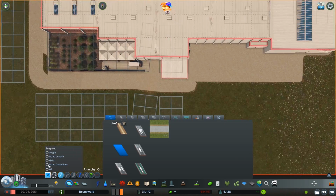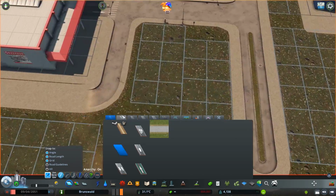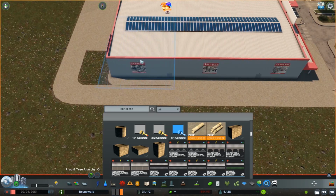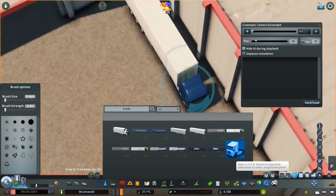So actually turned out really nice, and I'm using a lot of, or I will be using a lot of those new, what are they called? Pallets by Beard Monkey, and they're really nice as well. But yeah, using a lot of concrete here, and I'm using these trailer assets by Konku, I think.